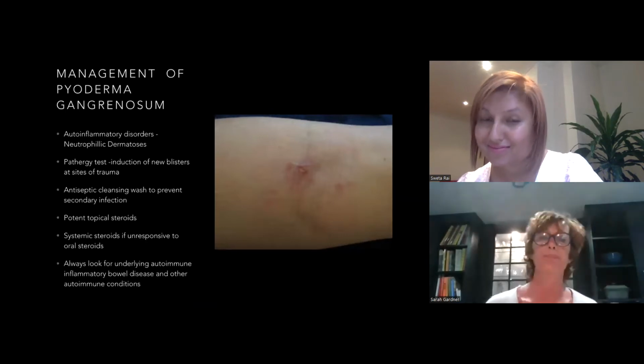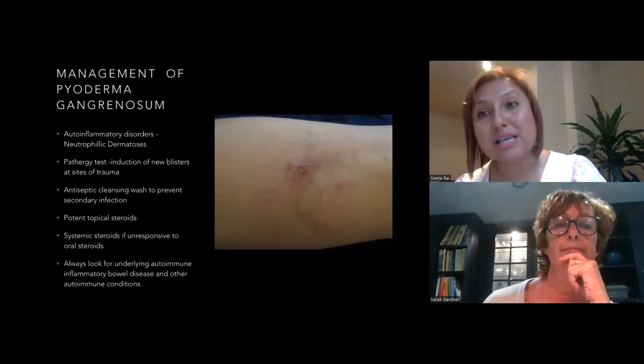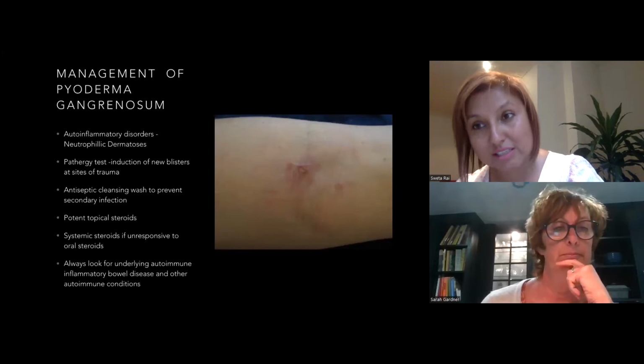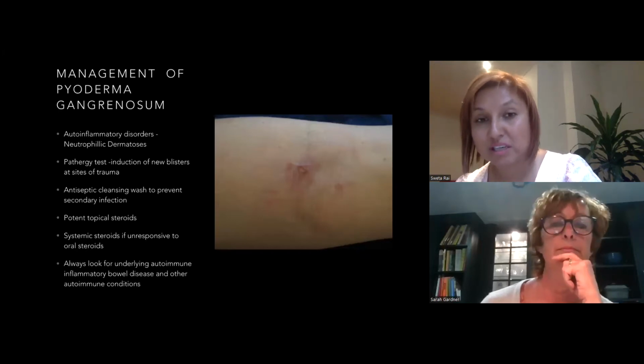Rheumatoid. Can be associated with rheumatoid. Most commonly, inflammatory bowel disease. Inflammatory bowel disease meaning conditions such as ulcerative colitis and Crohn's disease. And it can be associated particularly with UC.